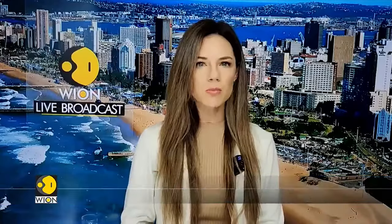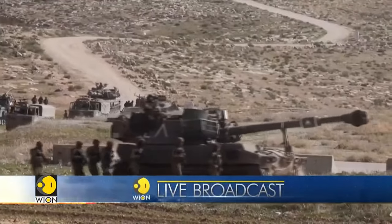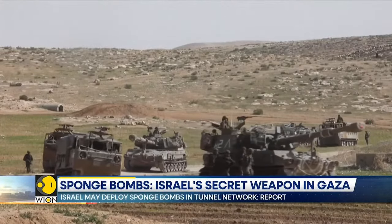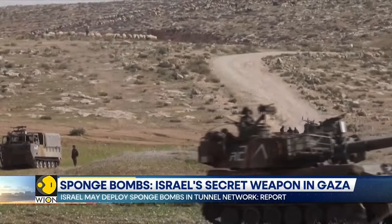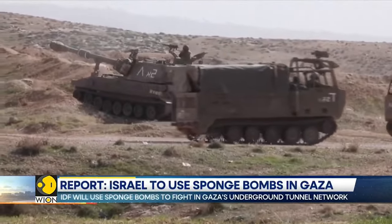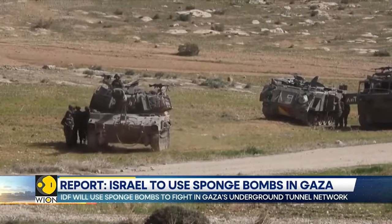Now, sponge bombs could be Israel's secret weapon to fight the Hamas underground tunnel network under Gaza. Reports say the Israel Defense Forces, the IDF, has been testing these chemical bombs for a few years now. The devices were deployed in 2021 by Israeli soldiers during training exercises inside a mock tunnel system at an army base. The Hamas tunnels network under the Gaza Strip has emerged as the focus of Israel's planned full-scale invasion of the region.